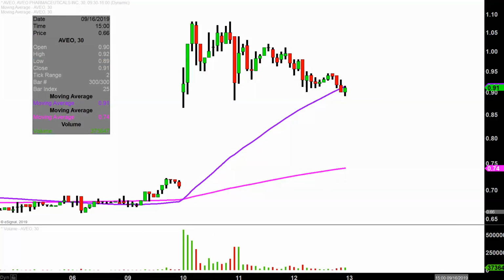Real quick, what do I mean by 30-minute in case maybe you're new to charts? Well, instead of each one of these candlesticks here representing 1 day's worth of price action, which is what you would normally see, each one represents 30 minutes. So while this may look like several days' worth of time, it's actually just today's price action broken down into 30-minute time slices. I like this time frame because it does a good job of telling the quote-unquote story of the price and makes mapping out levels of support and resistance a bit easier to see.